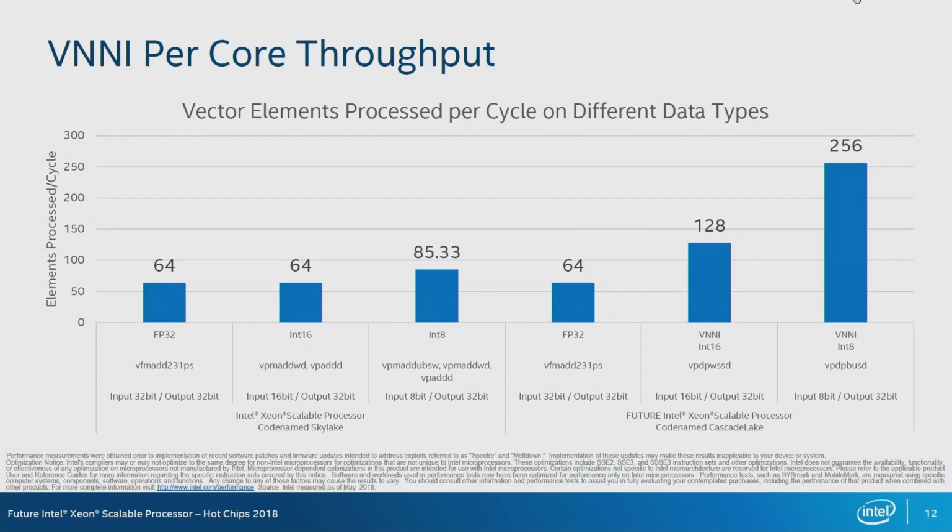So if you look at the raw vector elements processed per cycle and compare that between Skylake and Cascade Lake for different data types, the FP32, int16, and int8 data types, what you will see is for FP32, the throughput per cycle per core has remained the same, 64 elements processed. But for int16, it has gone up by 2x. For int8, it has gone up by 3x.